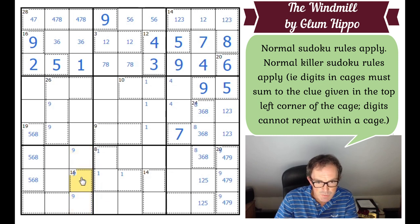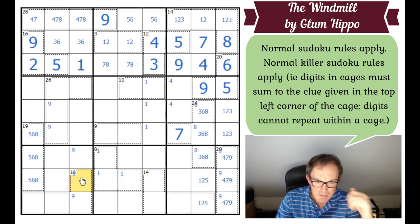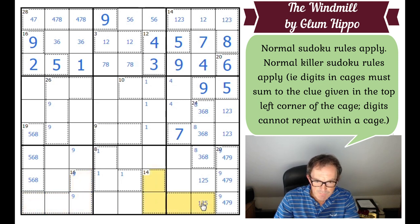A 9 in a 16 cage would be interesting, because the other three squares would have to be 1, 2, and 4, which... Is that possible? I think it might be. The reason I'm looking at this 16 cage now, though, is this 14 cage. Yeah, okay, this 14 cage is a little bit interesting to me, because does it have to have a 1 in it?